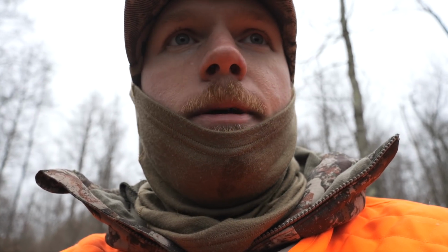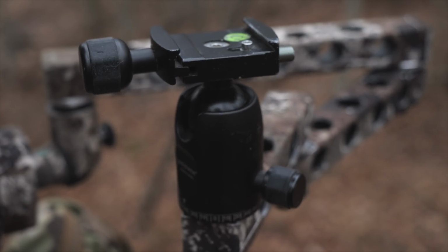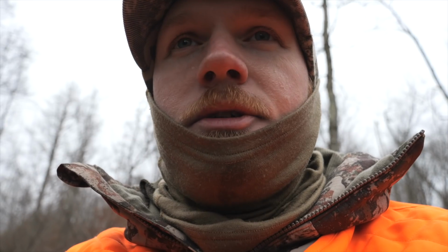Film all this. Of course, I brought my camera arm, base, all that stuff. Just got done setting it up and forgot that I don't have a freaking plate on the camera that I'm holding right now. So that's always fantastic when you carry all that weight for nothing.